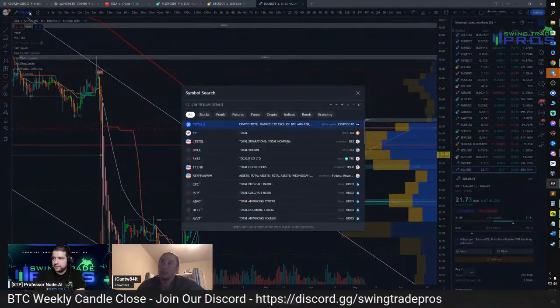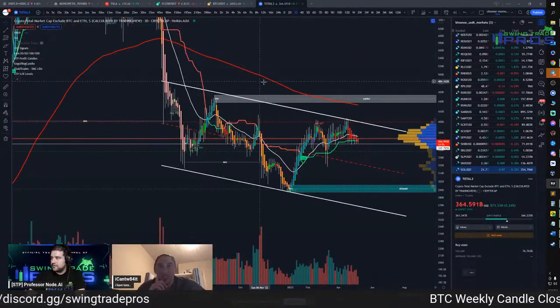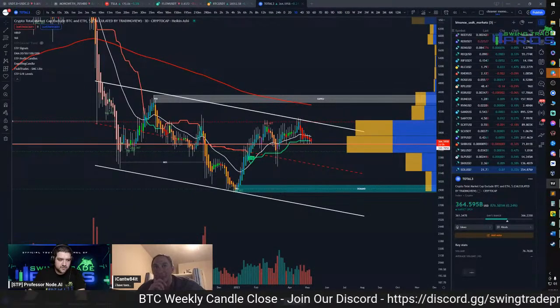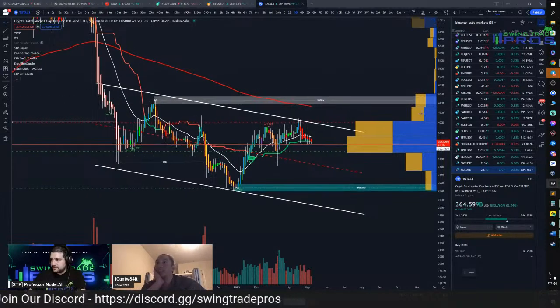Total 3, sure. We just looked at total 3. I feel like if it really wants to go up, it needs to come down and manipulate this area down here, underneath this wick, 1586. Like just a tap, you know? Or even to the backside of that candle, 1440. Boy, I bet that thing will send it.